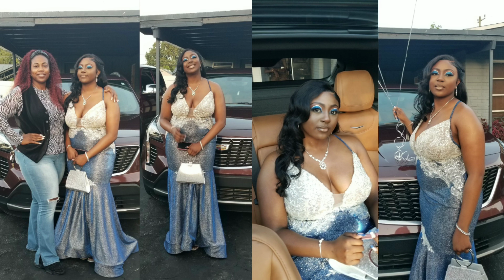The second tip would be maybe to purchase an inexpensive dress online and then take it to a person that does alterations to have it customized to her fit. Her favorite color is blue and she did silver. I think the theme of the night was like an Egyptian theme. She received tons of compliments.